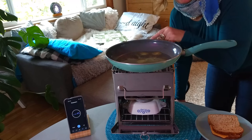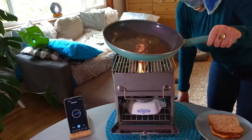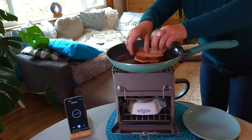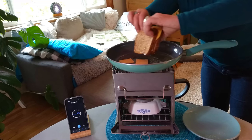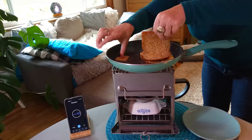So I've got the timer going. And I've got the butter melting in the pan. It's melting pretty good. As soon as it's sizzling, I will add the grilled cheese. Okay, the butter's sizzling, so this is the best way to make grilled cheese. You butter one side of the bread with your melted butter. Oop, and don't let your cheese fall out. Ah, put your cheese back in.